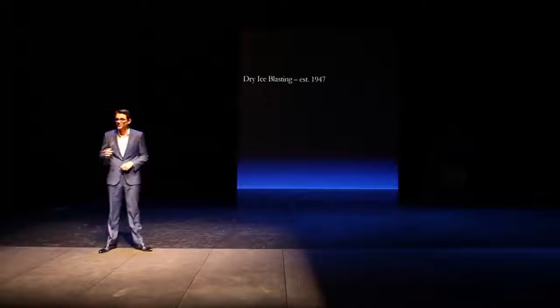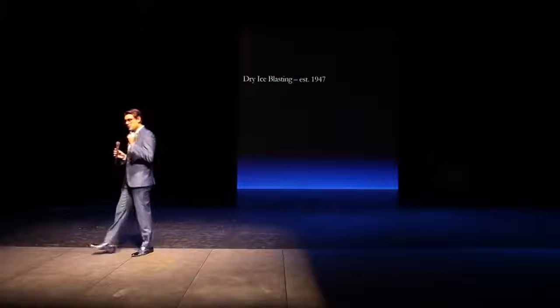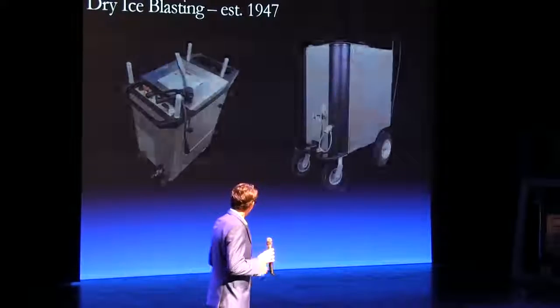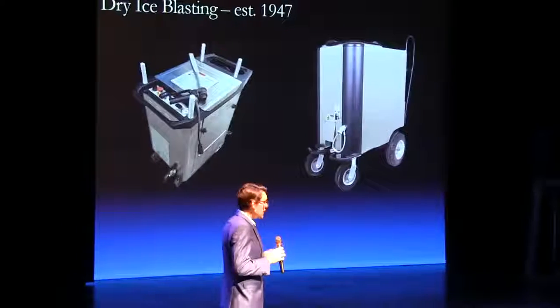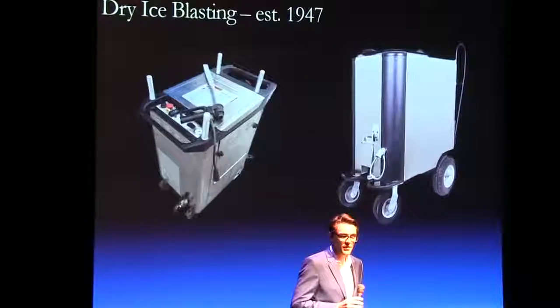1947 was dry ice. Moving from a dual hose system to a single hose, a major improvement. But again, the picture on the left shows a unit that's maybe 20, 30 years old compared to one today, and they look pretty much the same.